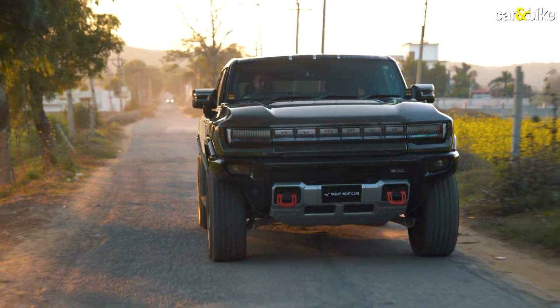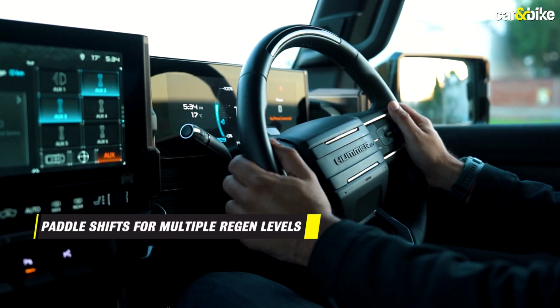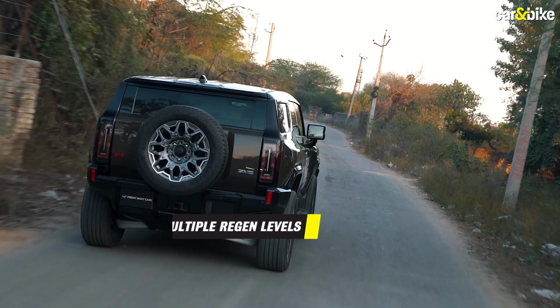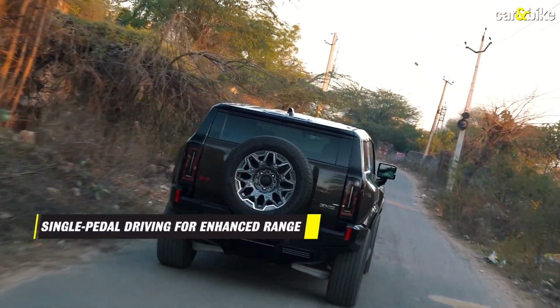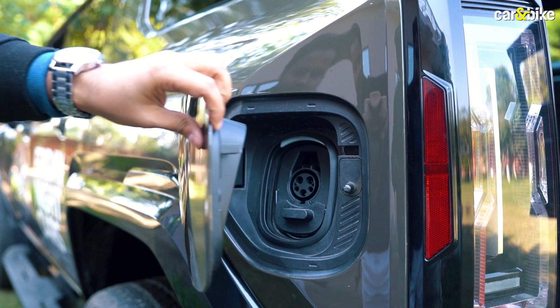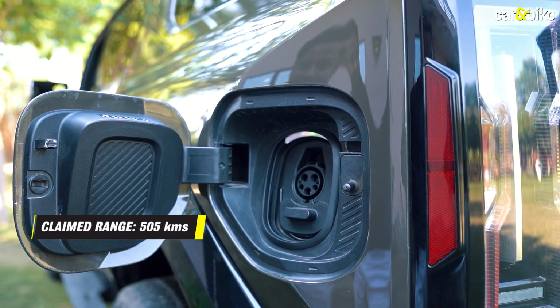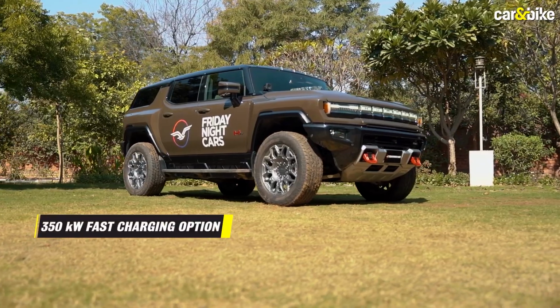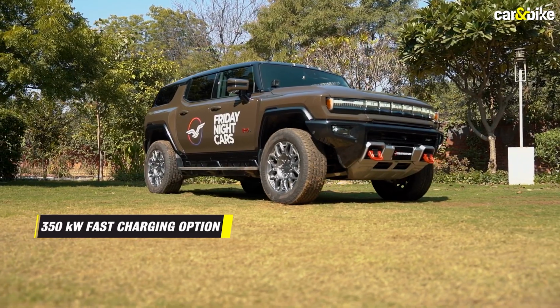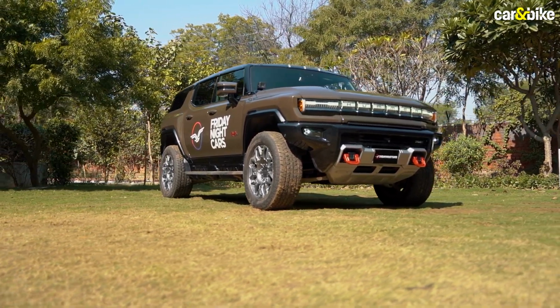You also get a dual motor version on the same car. Using paddle shifts, multiple levels of regen are available too, and you can also opt for single pedal driving for an enhanced range. A 19 kilowatt AC charger comes as standard on the SUV, which adds around 50 kilometers of range for every hour of charging. Using a 350 kilowatt fast charger, the Hummer EV can add approximately 160 kilometers in 14 minutes of charging.